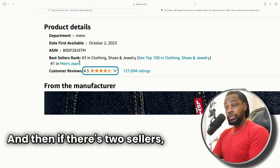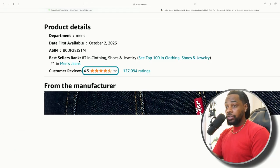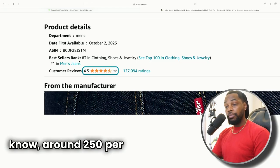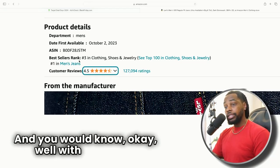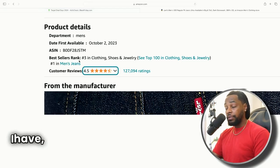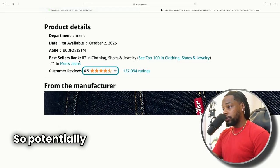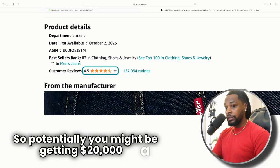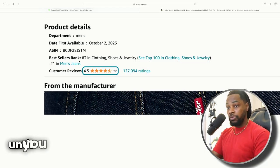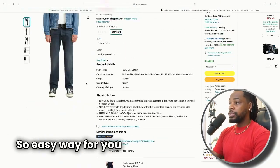And then if there's 2 sellers, you can potentially sell 1/3 of that. So you might potentially sell around 250 per month. And you would know, okay, well, with this many units, if I take 250 divided by however much I have, it'll take me 4, 5, 6 months in order to make all my money. So potentially you might be getting $20,000 a month or maybe 10,000 every two weeks, whatever, until you get all of your profit. So easy way for you to tell.